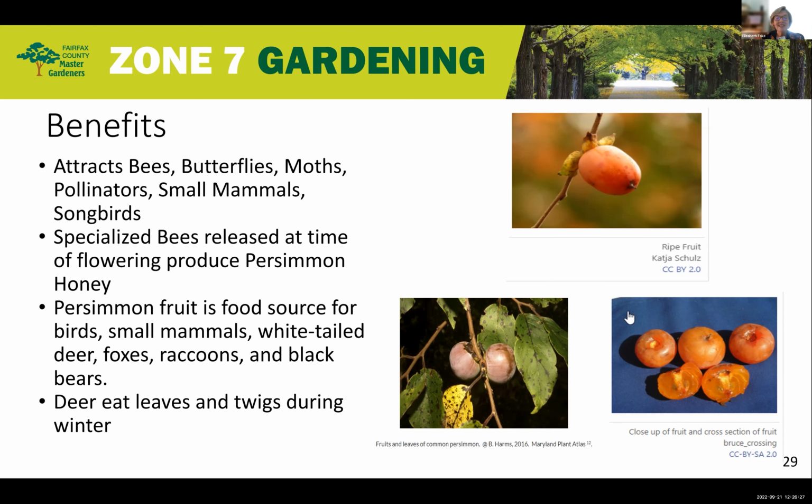Specialized bees released at the time of flowering produce a persimmon honey. Persimmon is a good fruit source for birds, small mammals, white-tailed deer, foxes, raccoons, and black bears. It was emphasized in the literature that the deer especially depend on the persimmon as a source of fruit. The deer also eat leaves and twigs during the winter.